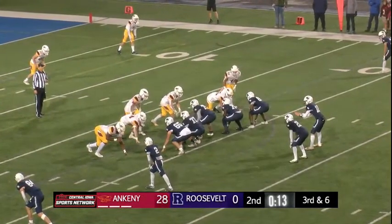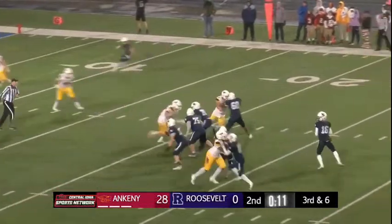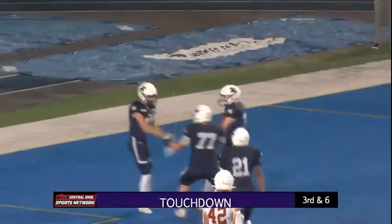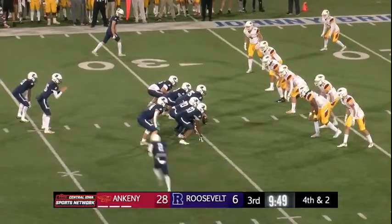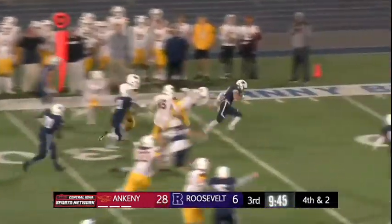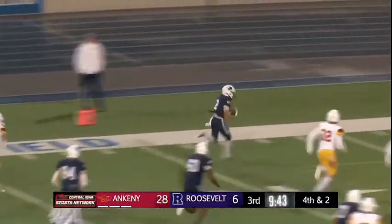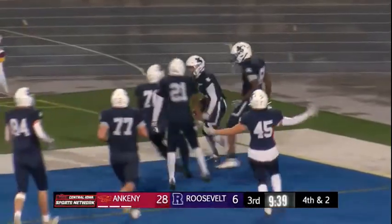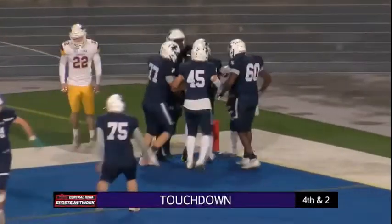28-0, 13 seconds to go in the second quarter. Dominic Wade throws a beautiful ball to Zion Spellman into the back of the end zone. Touchdown Des Moines Roosevelt just before the half. Great momentum booster for the Rough Riders. Then later in the third quarter, how about this play? Peter Fandedet. Great move, jumps to the outside, 28-13. Or 28-12, Roosevelt trying to sneak back into this ball game.